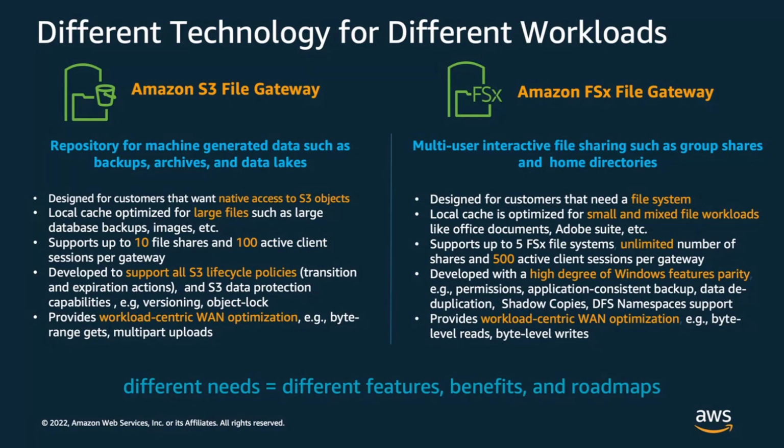We've developed it with a high degree of Windows features parity, like we just showed you with shadow copies or previous versions, but also things like permissions. A Windows file server under the covers can have 64 kilobytes of metadata space to store these long lists of security ACLs that have accumulated on these file servers over 10 plus years. Plus the ability to do application consistent backups, data deduplication, DFS namespace support, really just think of a Windows file server and feature parity. It also provides its own level of WAN optimization. So, both of those gateways do work similarly.